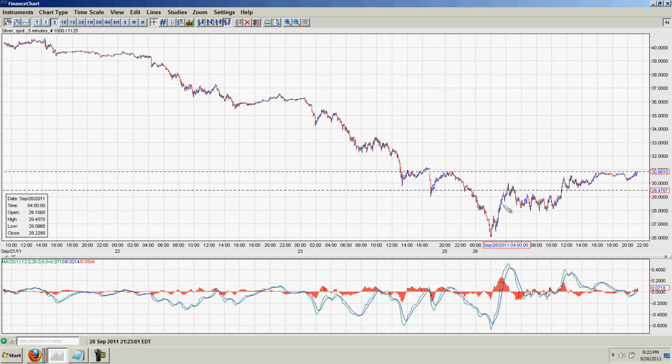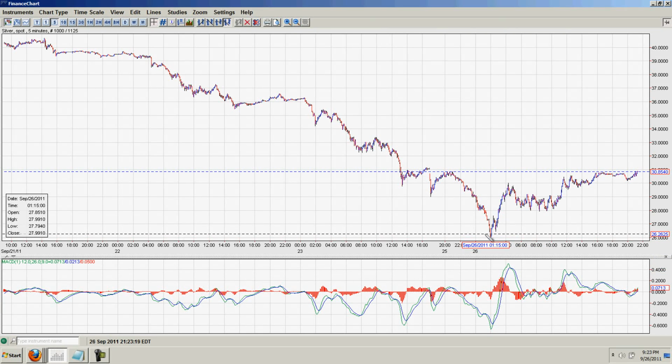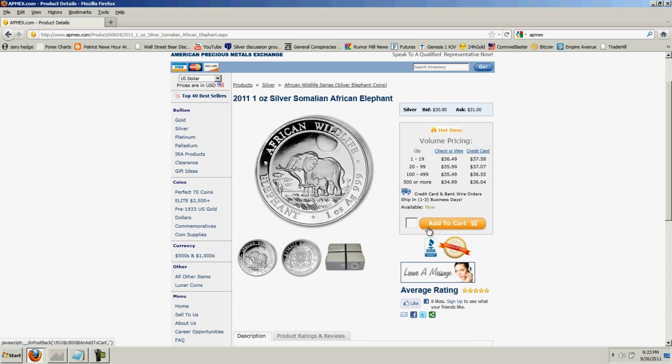If I would have waited a little bit longer, maybe an hour and a half or so, I would have been able to buy at 26 even, which would have given me a price on this coin of $30 even with the bank wire. So I'm a little bit disappointed I didn't bottom tick, but at the same time I'm very happy that I got a lot of these coins for $32.74.